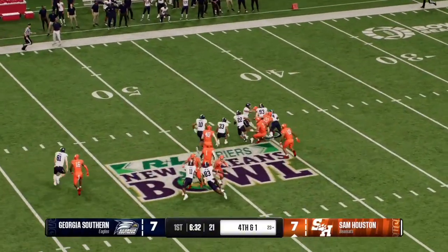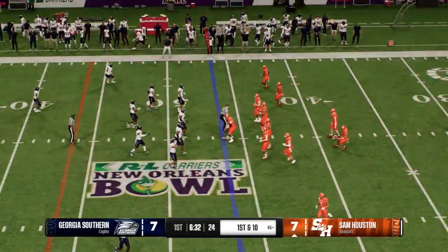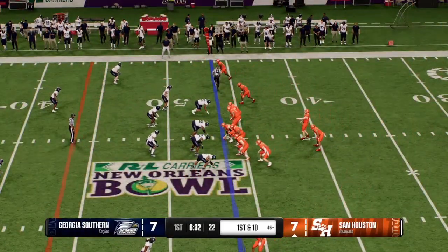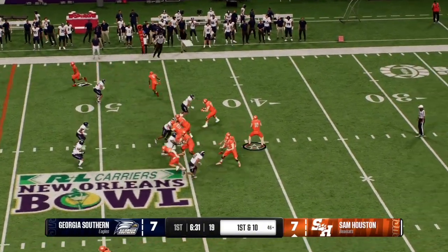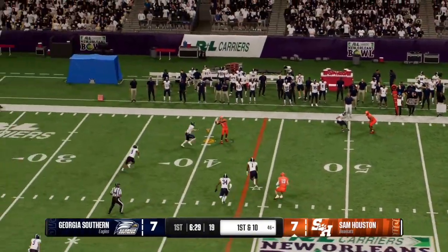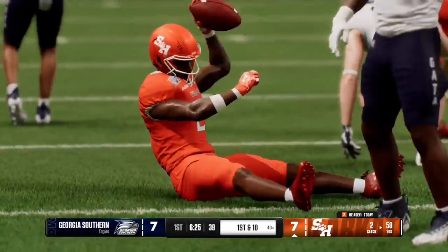Looking for a block. It's Allen. He was working his way toward midfield, but they'll stop him at the 46-yard line. The Bearcat offense ready to go back to work. How big is this drive? Scored a touchdown the last time they had it. Defense gets a stop, and now it's up to them in a tie game.